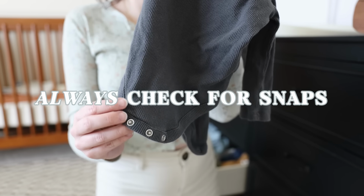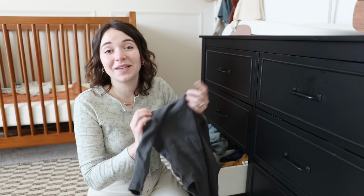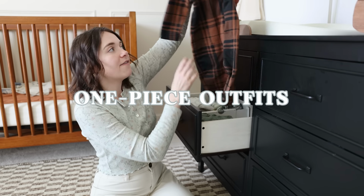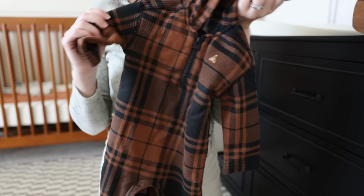Always make sure your outfit has some snaps or zippers or some kind of easy access at the bottom. I promise you will not want to completely undress and redress your baby every time you need to do a diaper change. And we really love any kind of one-piece outfit. Of course with snaps on the bottom, but especially when babies are little, it just makes getting dressed so simple and easy. So just put Oliver down for nap number 2.